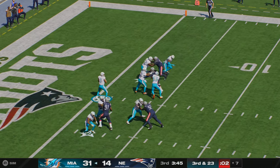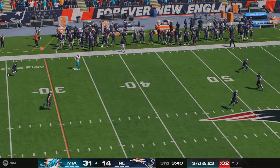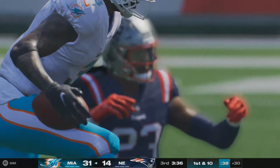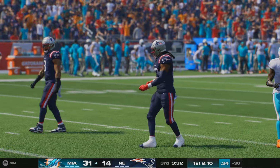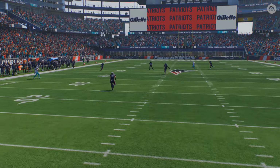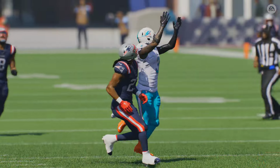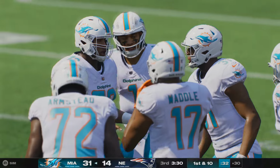Throwing now is Tagovailoa. He'll let it go deep for Beckham. And this will be caught at the 30. It's a big play there for Miami. 63 yards. Boy, this has just been an offensive clinic. It's seemingly been one big play after another and add this one on to the list. When you can bite off more than half the field on one play, things are definitely working in your favor.